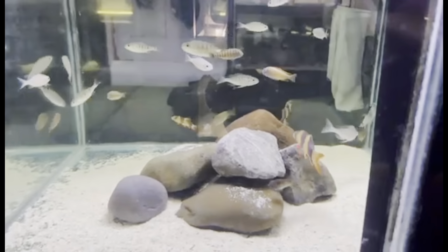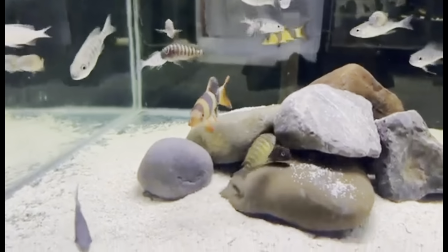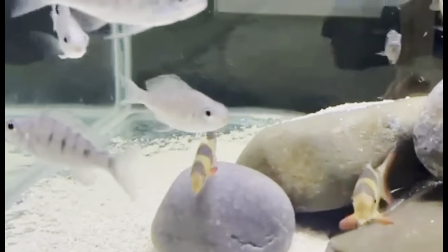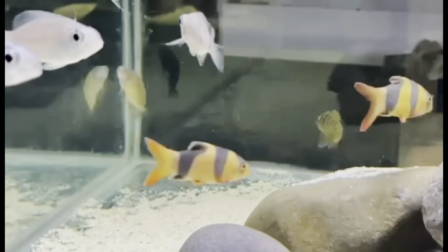All right, now here we go. So this fish tank, this is kind of a sneak peek at what is going to be in my new fish room, the size of the actual tanks. Most of the new ones anyway, that's going to be in there. I'm still going to have my older tanks. The newer ones are going to be this size, this shape, and pretty much looking like this as well.